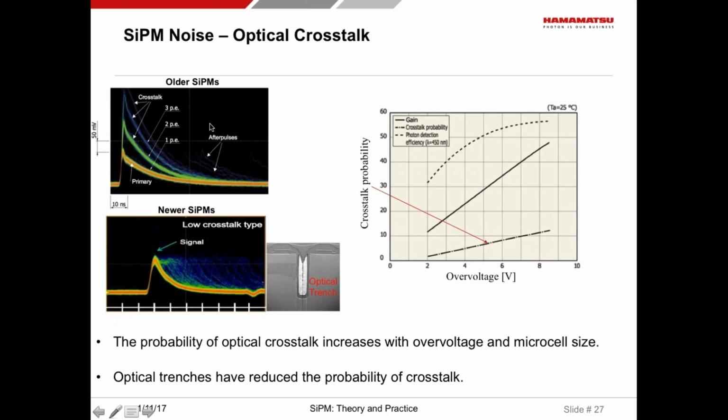So first, let's visually observe the crosstalk. On the left-hand side, we see a plot of 1, 2, 3, so oscilloscope screenshot showing the crosstalk events. This screenshot was taken under dark conditions, which means that only dark electrons were able to initiate avalanches. There was no light, and since there was no light, we did not have a possibility of 2 or 3 or 4 PE waveforms. So all those higher PE waveforms are due to crosstalk.